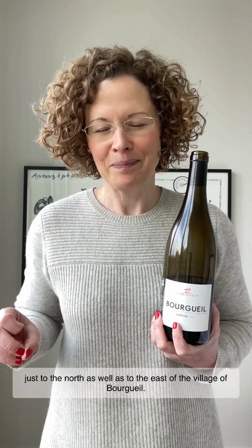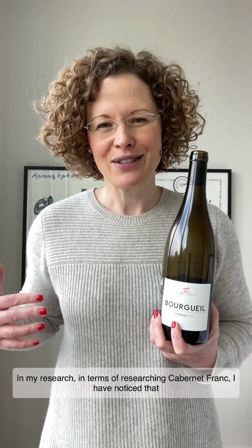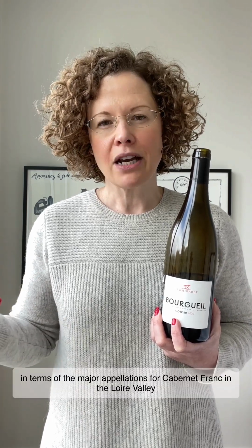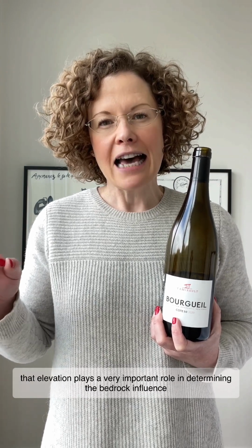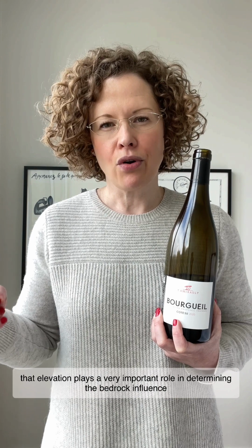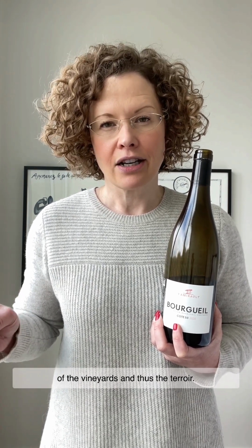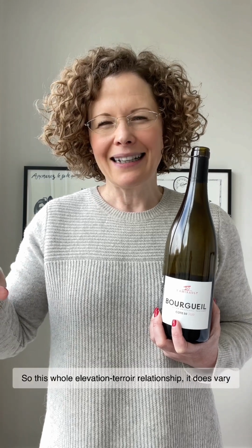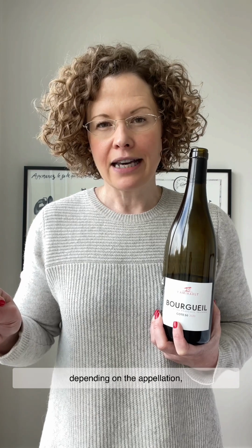Now, in my research, in terms of researching Cabernet Franc, I have noticed that in terms of the major appellations for Cabernet Franc in the Loire Valley, elevation plays a very important role in determining the bedrock influence of the vineyards and thus the terroir. So this whole elevation-terroir relationship, it does vary depending on the appellation.